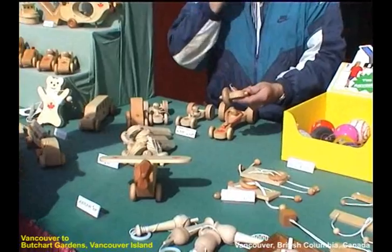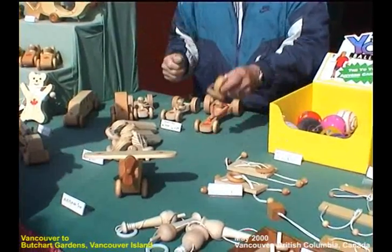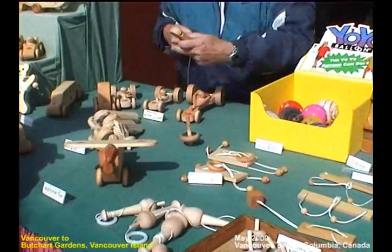The biggest mistake young kids do is they don't pull the string all the way off before they lift up, so you have to just give it a quick pull.